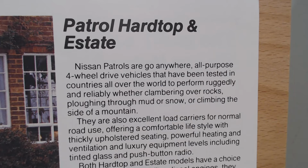So here we go. Patrol hardtop and estate. Nissan Patrols go anywhere. All-purpose four-wheel drive vehicles that have been tested in countries all over the world to perform ruggedly and reliably, whether climbing over rocks, ploughing through mud and snow, or climbing the side of a mountain.